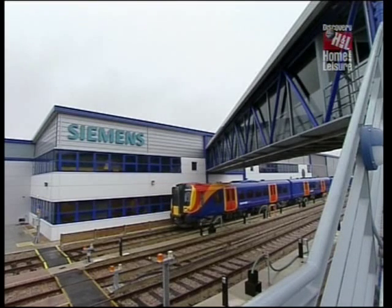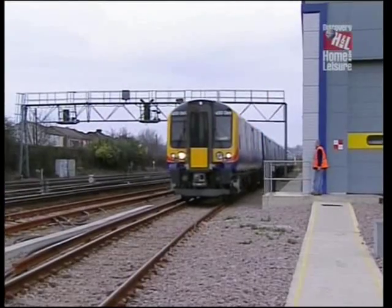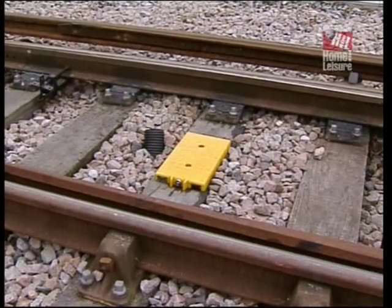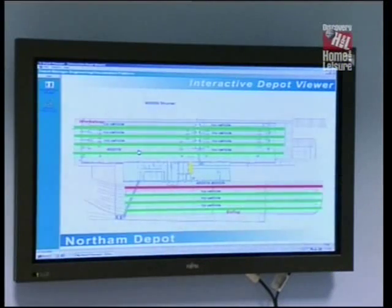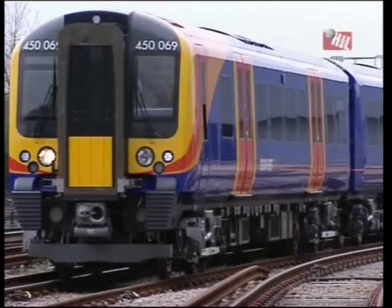At the core of its operations, Northam has a computer-based monitoring system. This is used in two ways. As a train arrives on site, its unique identity coding is picked up by a track-based balise, and its position in the depot can then be monitored at every stage from the central control room. The second benefit is that the maintenance history of every train in the fleet can be kept on file.